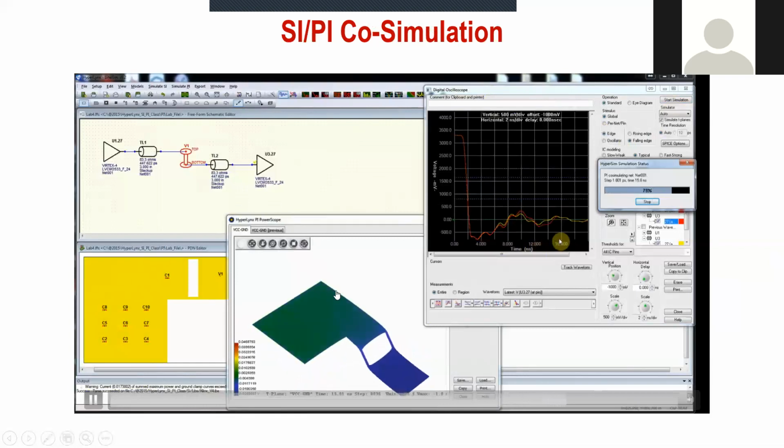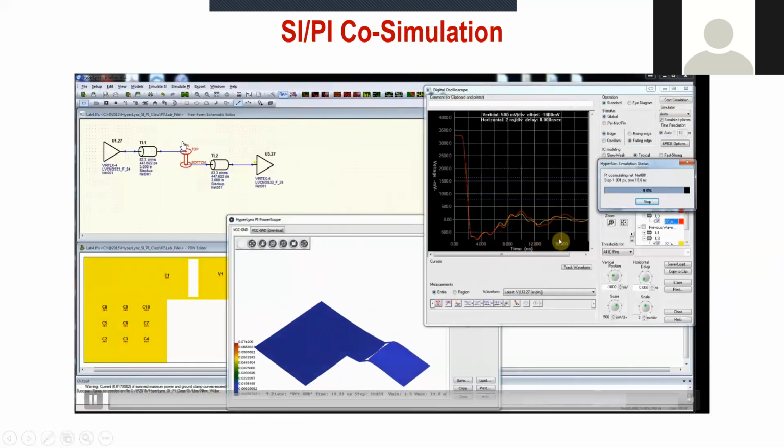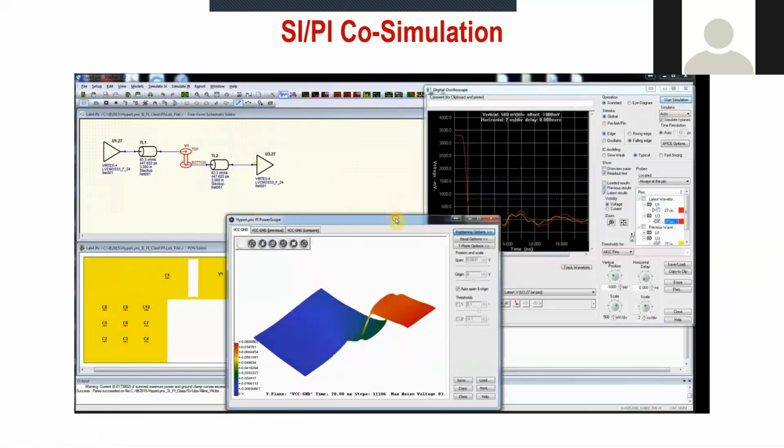Now you need to be aware that doing this is doing both at the same time. So it will be compute intensive. So you want to pick out a few and do a few, not the whole thing, not have the whole DDR switching and look at the whole power plane. You can do that, but it will take a lot longer time. So this here is just to show you that there are effects from SI, from doing SI-PI co-simulation. Okay.